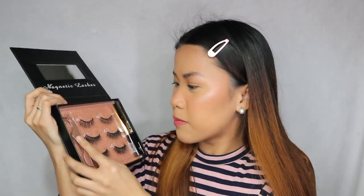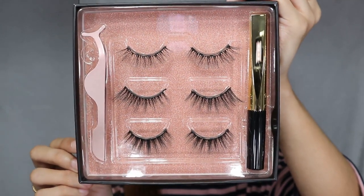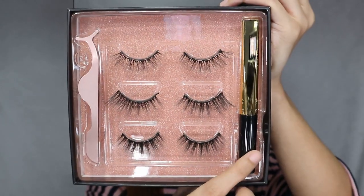As in, look at the packaging. Yung mismong packaging sa likod. Diba nakikita nyo? Rose gold na glitter. Super cute. So, we have 3 different lash designs. Okay, so this is what it looks like. So, we have Bossy, Baddy, and Queen Bee. And our magnetic eyeliner. So, I'm going to use this lash style called Queen Bee for this review.